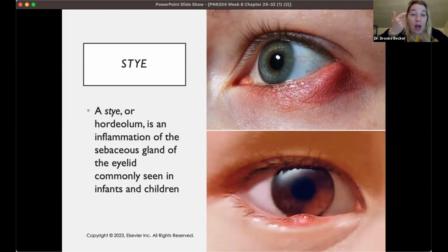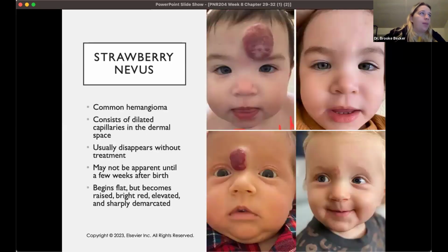It's important to tell kids to not be messing with it, like with their finger, because you could then get at increased risk for getting conjunctivitis or something like that, to where then they do need an antibiotic eye drop or cream, okay? But typically styes resolve on their own. Strawberry nevus, so you can see here's kind of the difference. They've had laser treatment on this hemangioma, which is another word for strawberry nevus. So they get laser treatments, and then you can see kind of the resolution and the improvement of that hemangioma.